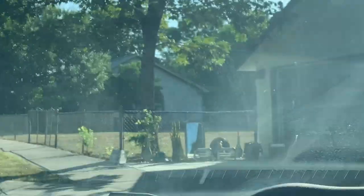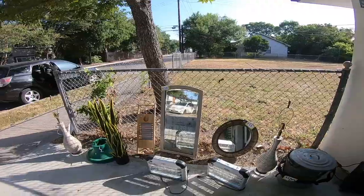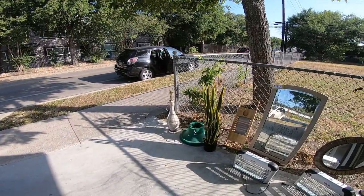Let's just try to find another one. Let's see what we can do, Cheddar fam. Next garage sale is sitting right here. I don't know what to make of it. I do see a bike inside. I don't know what's going on. So we're gonna have to figure this one out. Got a fake snake.